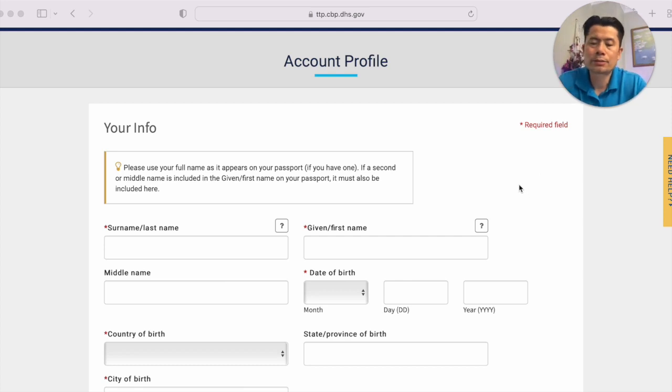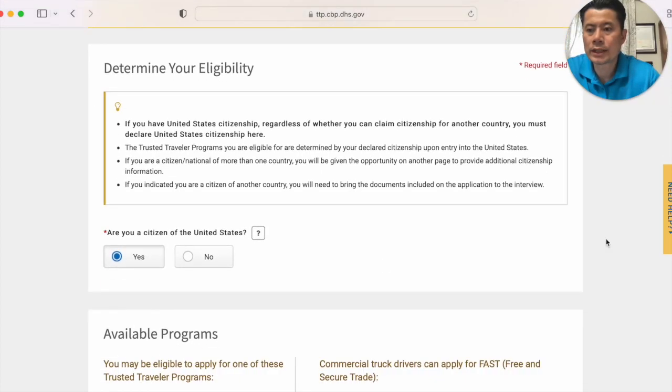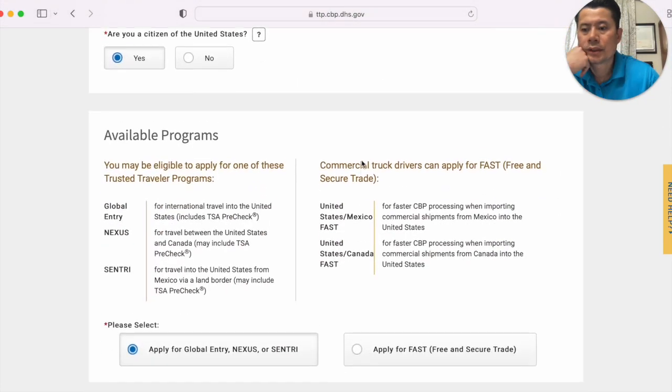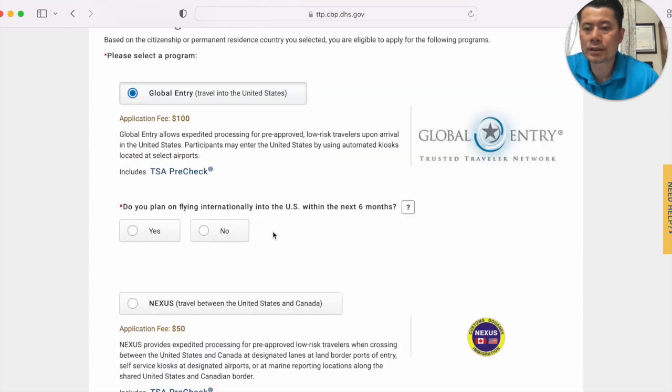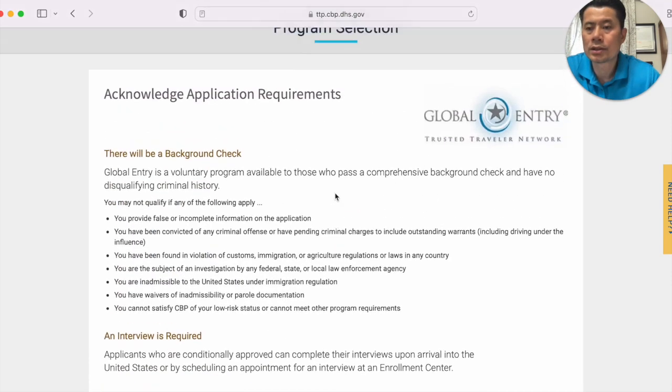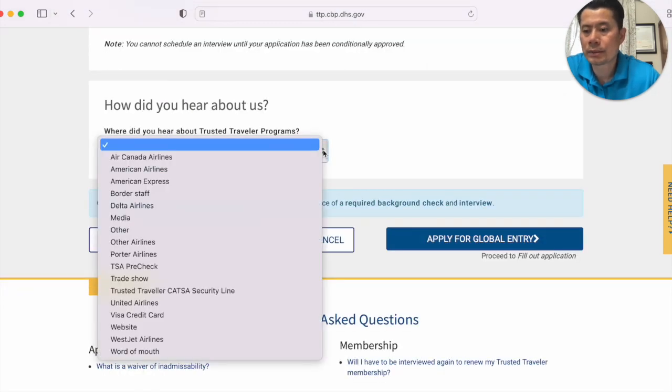So now at this part, I'm at the account profile, and I'm going to fill this out. Select the program you like. So I'm going to go for Global Entry, and Global Entry includes TSA PreCheck. Do you plan to fly in the next 6 months? So yeah, those are the questions for Global Entry. How did you hear about Trusted Traveler? I'm going to say from a friend.